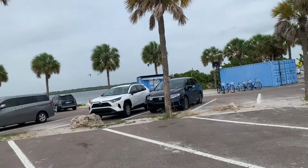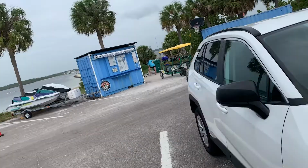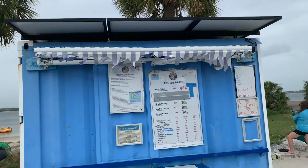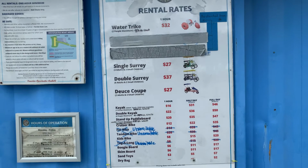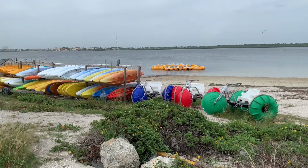Heading over to the other side. Well, basketball goal out here. Bikes, yeah. Oh, here's the rates. We can go look and see what the rates are. It's like a little container. That's cool. They're currently closed, it looks like. Here's the rental rates. There's those bikes. That would be cool to own one, honestly. And then all the kayaks.